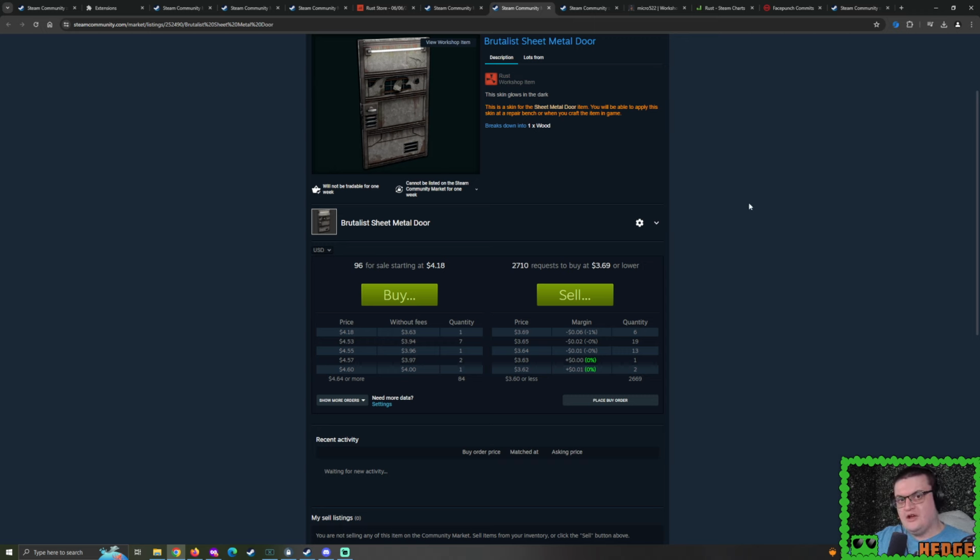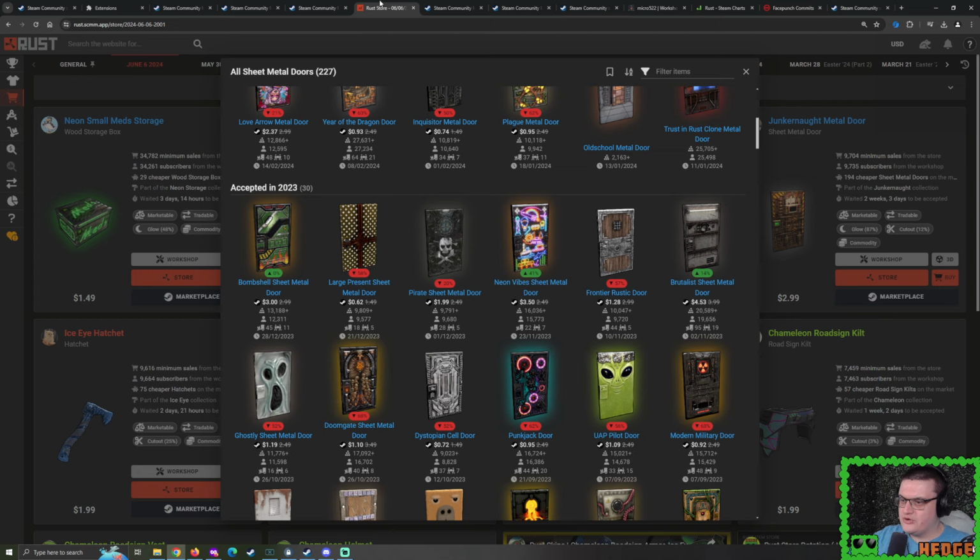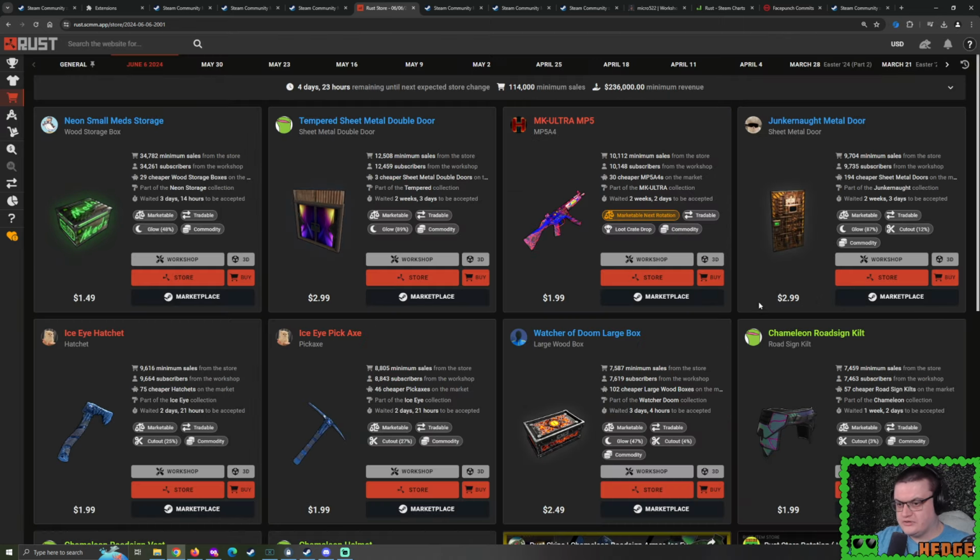So, yeah, what do you reckon is going to happen to Junkernaught in the future when we go through another bad period of time, aka the Autumn Fall seasonal dip, September, October, November? Well, I can't help but assume, with that currently selling at $3, it's probably going to get fairly cheap. So, do you still want to jump in and buy it for $3, or would you rather wait and pick these up for a cheaper price down the line?